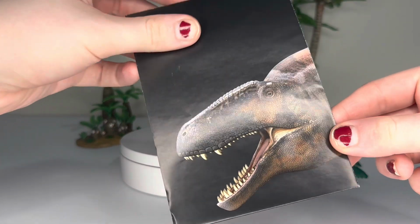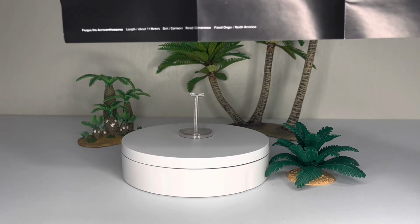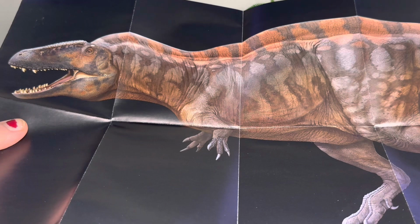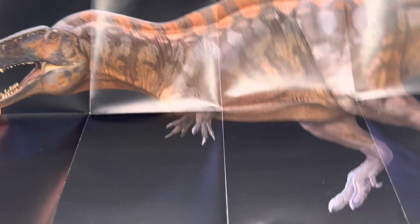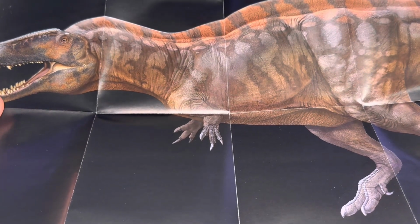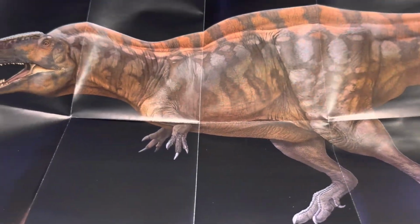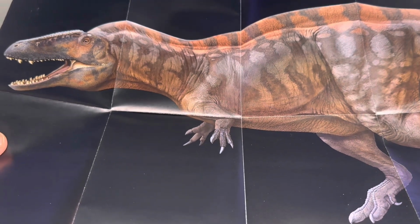In addition, you also get these posters, and a lot of people have gotten these from the PNSO figures nowadays, and there's definitely mixed opinions on them. I am of the opinion that they're cool, but as someone who really likes my clean art, having them folded up in the boxes just really ruins it for me, and it's a little upsetting because, especially looking here at this poster, this is a beautiful poster of an Acrocanthosaurus. I would absolutely love to hang this up on my wall, but it is all wrinkled and looks like crap because of the folds.